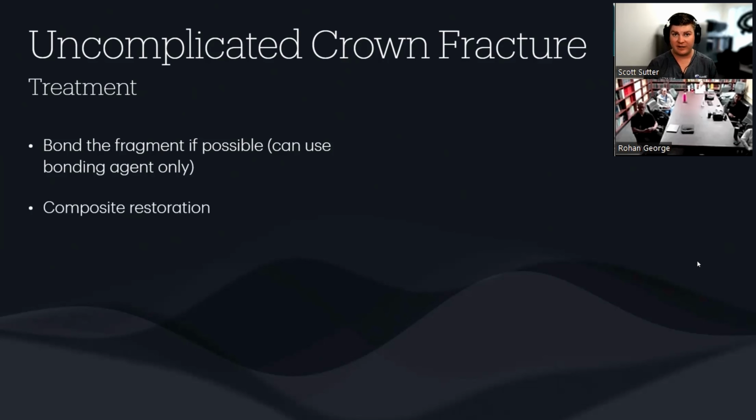If you cannot find it for whatever reason, or if it's been lost, composites work great for this sort of thing. If you're doing the composite in particular, make sure you cover the exposed dentin with some sort of GI. That fluoride inside there will really help protect the tooth and will help a lot with their sensitivity. So if I'm going to be working on a pediatric patient who has an uncomplicated crown fracture, usually the general dentist can handle this one.